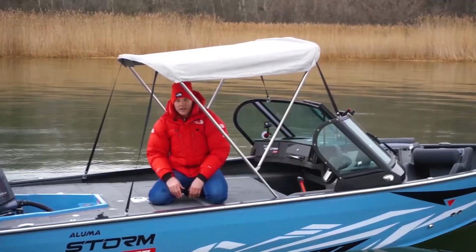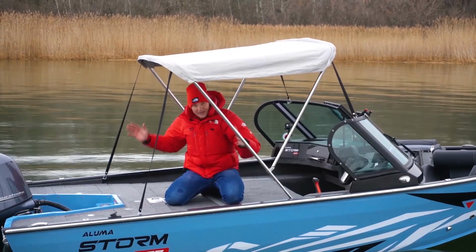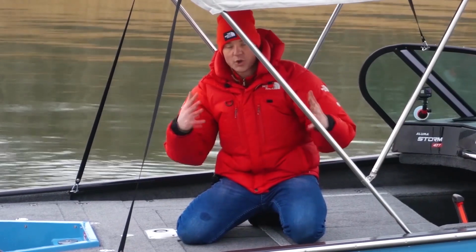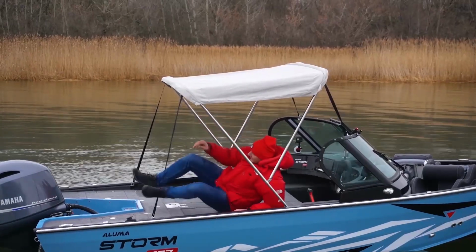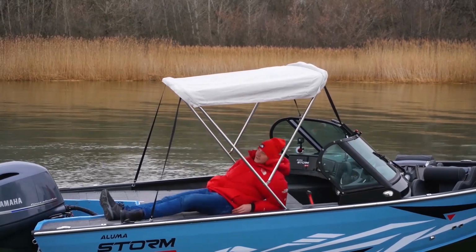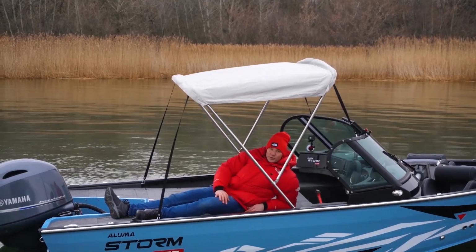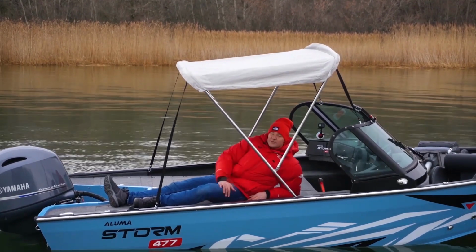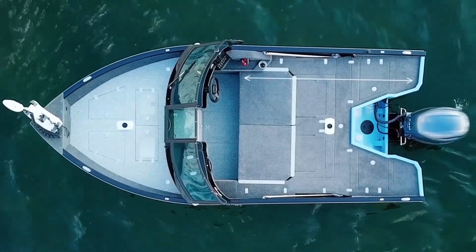and what do we have here? We have two whole big sleeping areas, big enough for two tall people. Just assemble the tarp all the way, install a heater, and make your fishing season last longer than ever.